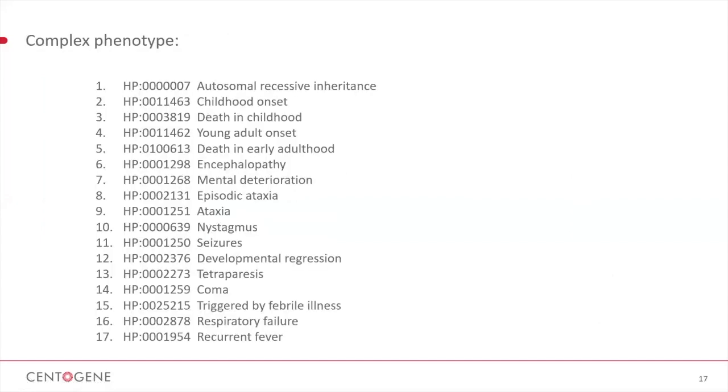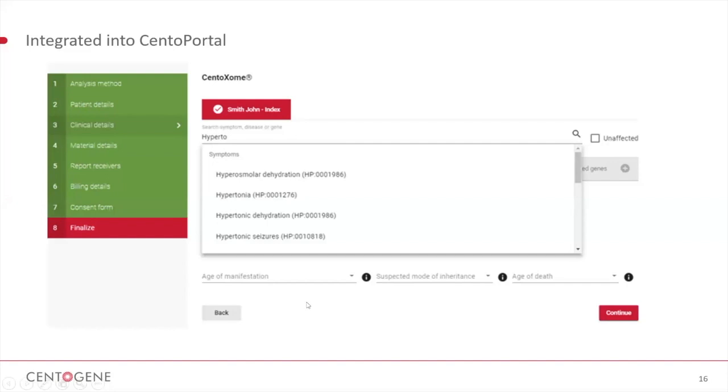And below we can see that there are blanks through which we can also enter important clinical information regarding the age of manifestation of the disease, the suspected mode of inheritance, and age of death.